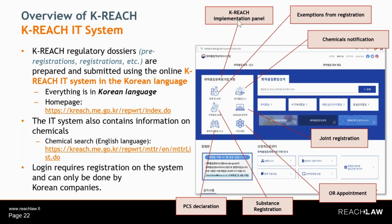It's in Korean. And this is the website where you can access this page. And I also provided the English page where you can find chemicals, which I was mentioning, to check whether your chemicals are existing or not existing chemicals or new chemical substances. And you need official login, so only Korean entities can access this system, but it has all information on registration, appointment, only representative appointment, then joint registrations, notification, exemptions. Everything is done via this system.